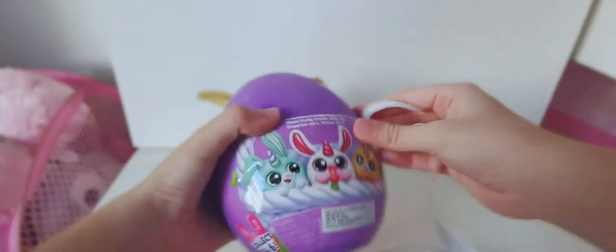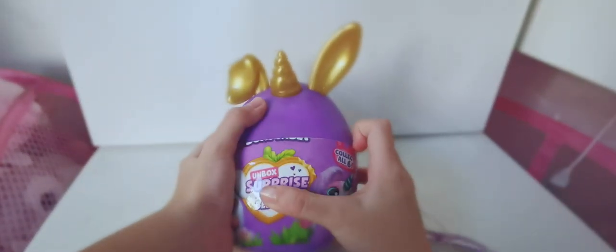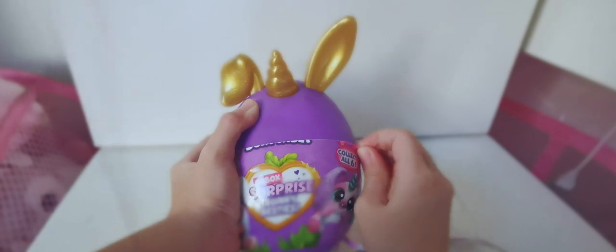Okay, I just guess I'm opening it like this. Really weird. Looks like a My Singing Monsters egg. But not really flat. It's like, okay, are you kidding me? I have to open this again. Okay, this is quite easy now.